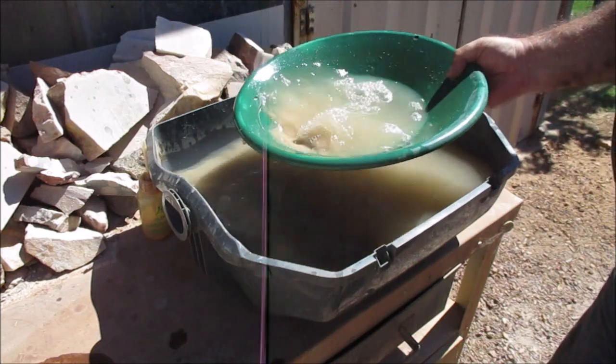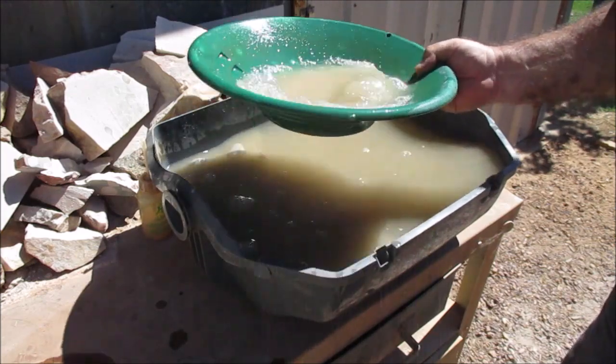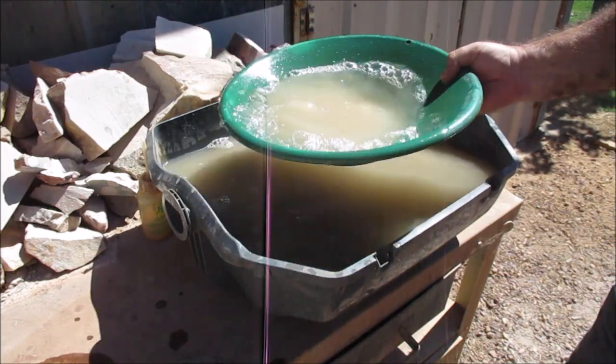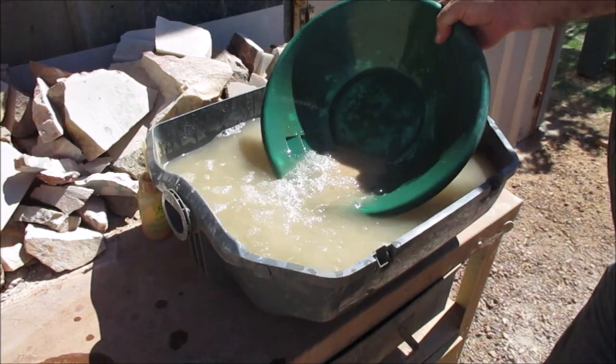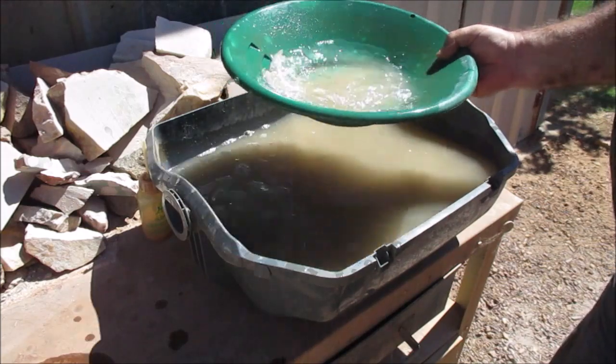Yeah, I suppose I could go up there and have another look around, just see if I can find anything that looks better. Some mineralized quartz, maybe. Just have a better look around.